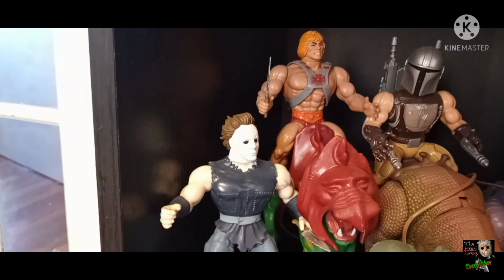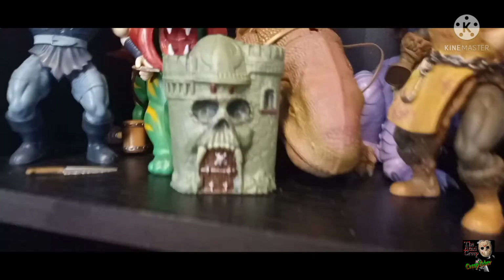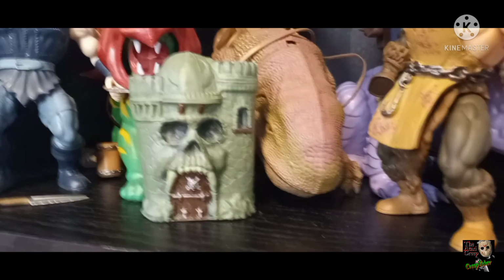There's part of the Funko Savage World. The Michael Myers. It's a little project I'm working on. I decided to do one without any washes.